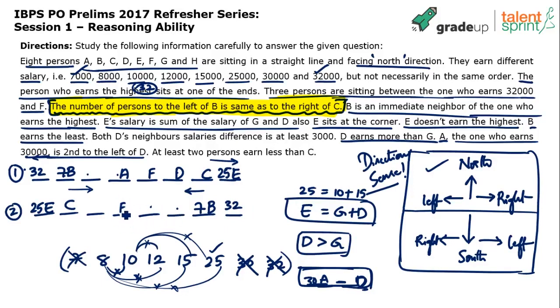If D comes here, there should be a gap and then A. So that's the only possibility, D and then A. Yes or no? Because the other C and E are blocked. And by the way, we know that D is 15,000. So fix D as 15,000 and A as 30,000.